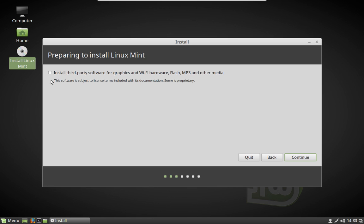You definitely want to check this box if you're going to be installing this. This will get you all of your third-party codecs and Java plugin and all kinds of stuff like that that you're going to need to actually make the distribution useful. So we clicked on that.